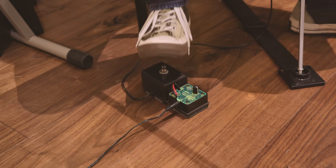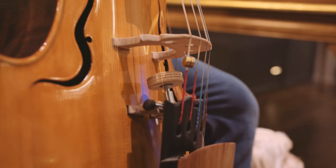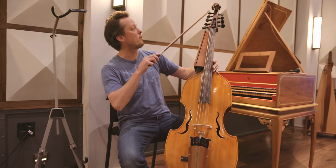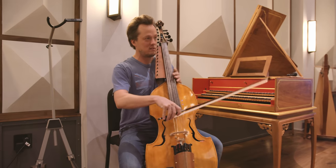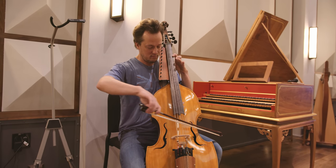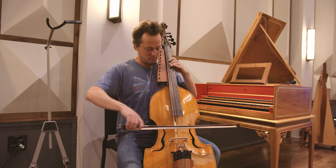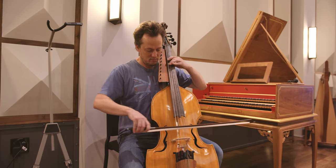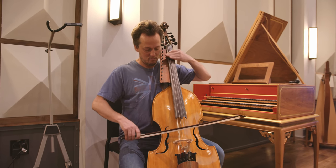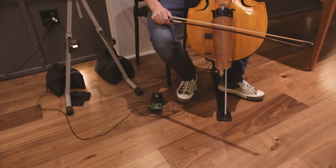So if I engage this pedal, it'll play this automatic drone. And that's like a hurdy-gurdy wheel right there. So it's a wood wheel that spins. And you have 4 strings that you can bring into contact with the wheel. It's a really cool sound.